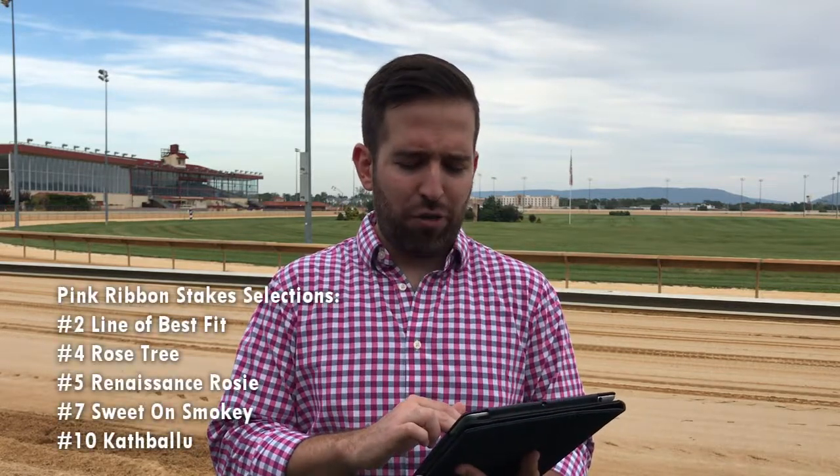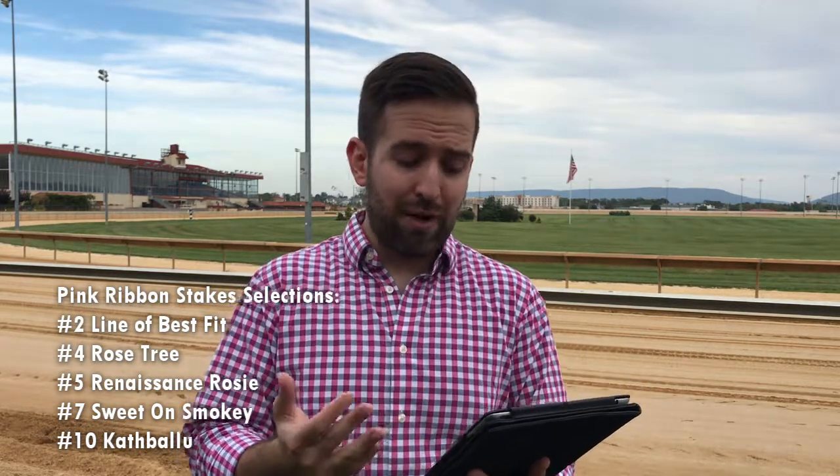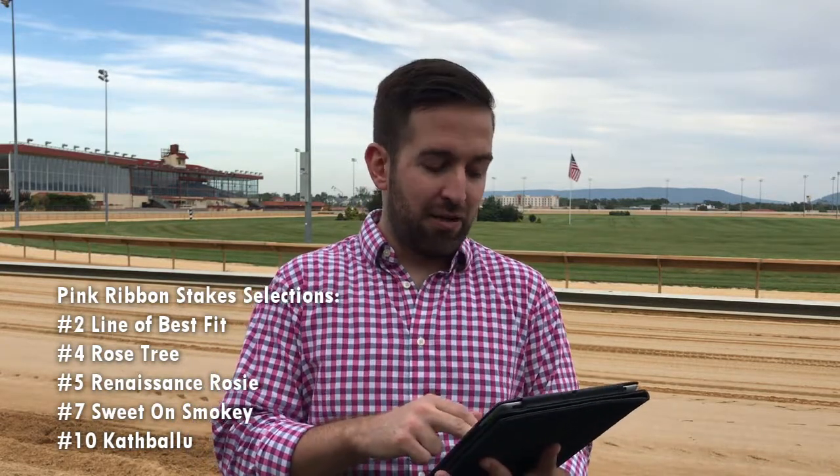Close things out with the Pink Ribbon and then the Charlestown Oaks. The Pink Ribbon, it's a $50,000 race, and this could probably be a grade 3 in its own right. Just a salty, salty field. I had to go 5 deep in here. Line of Best Fit, she ran 3rd to a filly named Songbird. Have you heard of her? I think I have. That was 3 races back, and she does have a win here at Charlestown, does Line of Best Fit. The 4 is Rose Tree.